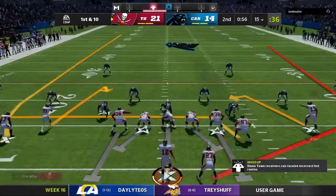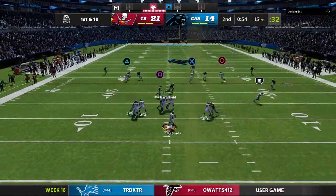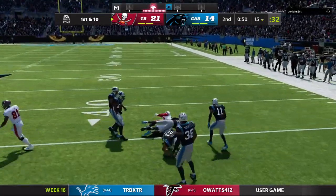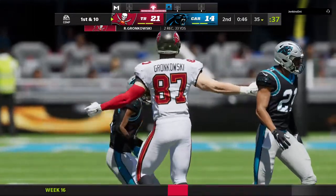The Bucs offense set to begin their next possession as they'll take over with just under a minute left to play. He's got a first down past the 30 and all the way up to the 35-yard line. Great way to start the drive. 20 big ones and a first down.